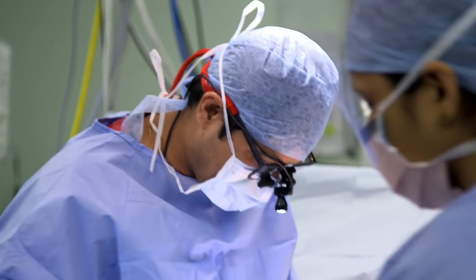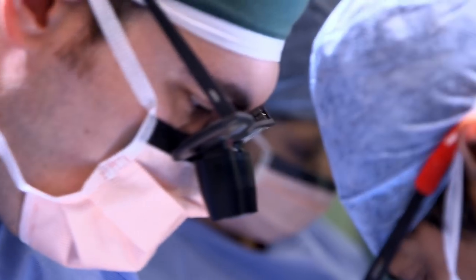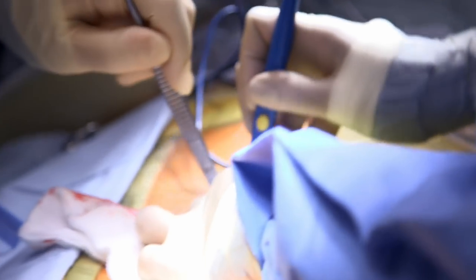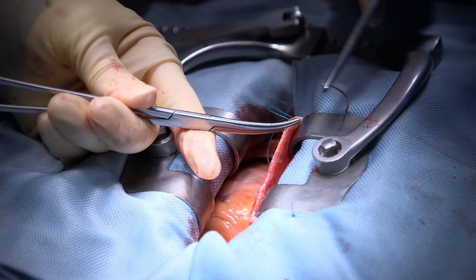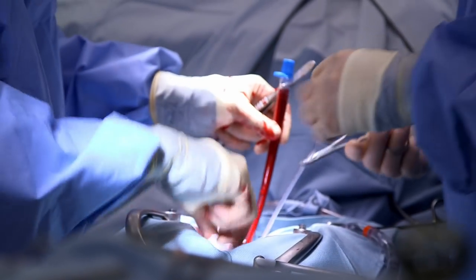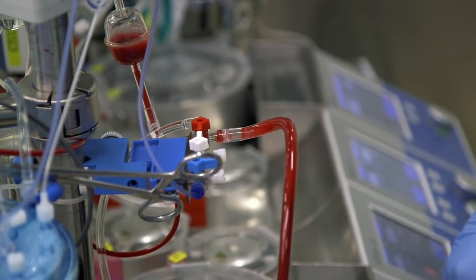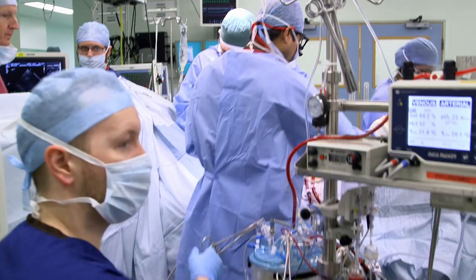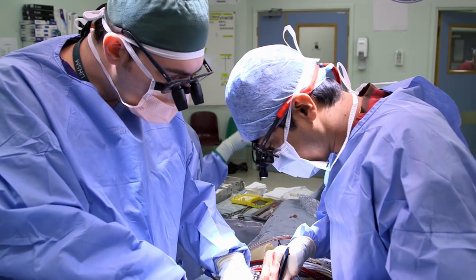The first step is to get access to the heart. Once we expose the sternum, we cut through the bone, and then we get access to the heart. Now you should be able to see the heart. We have to establish bypass because we have to make sure the heart's work is done by a machine. Once it is done, I have to stop the heart so that I can actually cut open the aorta to access the valve.